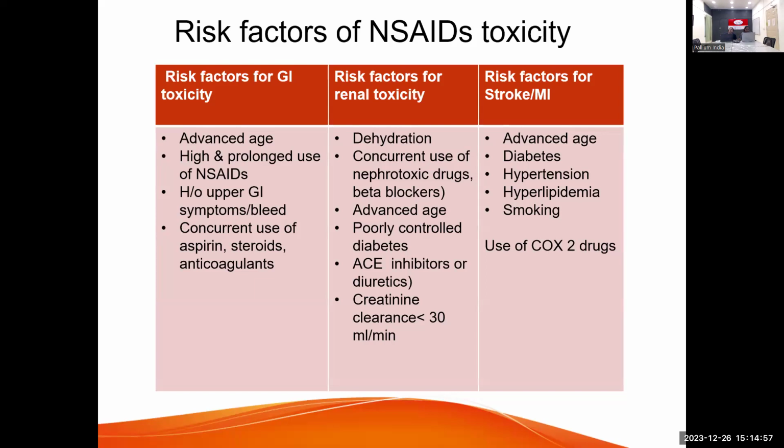The risk factors for GI toxicity, or gastrointestinal toxicity, include advanced age. In patients with advanced age, high and prolonged use of NSAIDs can result in GI toxicities. A history of upper GI symptoms or bleed, and concurrent use of aspirin, steroids, and anticoagulants can also result in GI toxicities. And for renal toxicities, the risk factors are dehydration, concurrent use of nephrotoxic drugs or beta blockers, advanced age, poorly controlled diabetes, ACE inhibitors, and creatinine clearance less than 30 ml per minute. All these conditions are risk factors for renal toxicity.